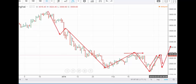This will be a fifth wave. It could be a complete fit. It could be the end of a big ABC type thing with a sort of flat correction. Anything's possible in the market. You just have to accept that.